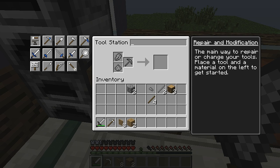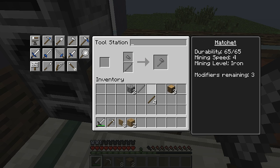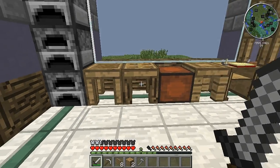Now let's try and make our simple little axe. Find the one you want, put in the parts where you want them. You'll see we have our hatchet, and it's stone bound. And that's where the book, and we'll get to that in a sec, comes in, because there's a ton of different modifiers you can put on your tools. You can see here it has a durability of 65, a mining speed of 4, and the mining level is iron, even though that really doesn't make a lot of sense since it's an axe. And then we have 3 modifiers remaining, so that's very cool. We'll talk about that in a sec. Now you can also name the hatchet, so we'll name him Choppy. And then you can just take it out, no levels required, and we have our axe, which is awesome.